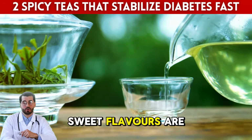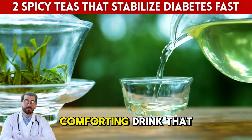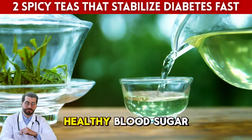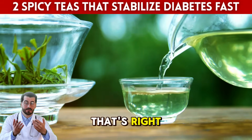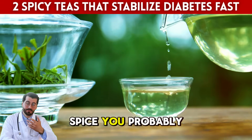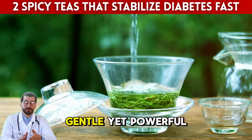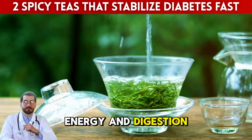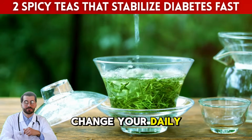Some people think sweet flavors are the enemy when living with diabetes. But did you know there's one warm, comforting drink that tastes naturally sweet and still supports healthy blood sugar? It's a simple blend of green tea and cinnamon. That's right, just a tea bag and a spice you probably already have in your kitchen. And when combined, they create a gentle yet powerful support for your sugar levels, energy, and digestion. Let me tell you how this little habit might change your daily routine.